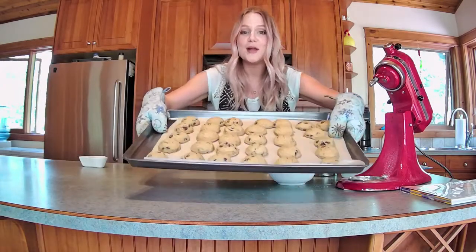The moment we've all been waiting for. Our cookies are done and ready to eat.